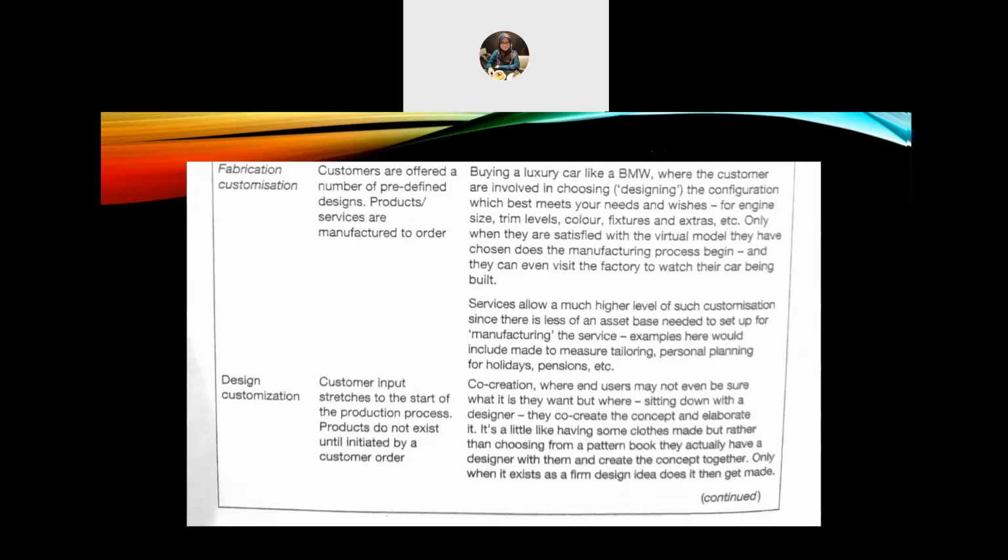And then there's fabrication customization. Customers are offered a number of predefined designs. Products or services are manufactured to order. So, for example, if you buy a luxury car like BMW, you can get involved in choosing or designing the configuration, like the engine size, trim levels, color, fixtures, and so many things. So design customization or fabrication customization can be done for this kind of luxury car.